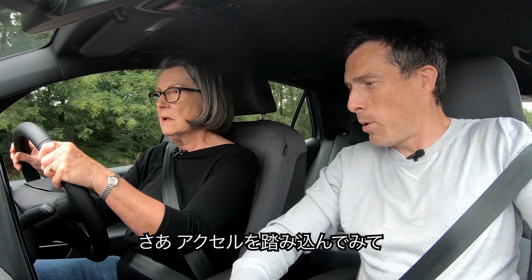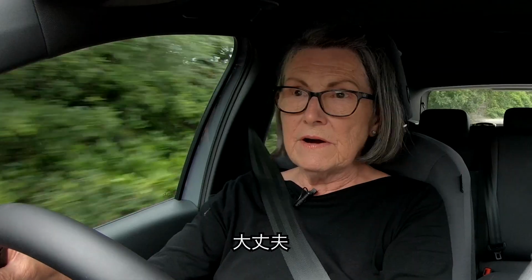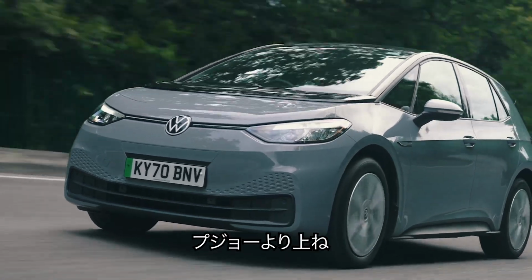Now, floor the throttle, properly floor it, all the way down. Oh my God. It's quicker than the Peugeot. What about the driving position though? Fine. It's got a really decent view out the front, doesn't it? It's a big windscreen. Absolutely beautiful. Go a bit quicker around this corner. Does that seem to corner better than the Peugeot? It corners better than the Peugeot.